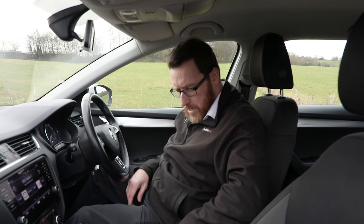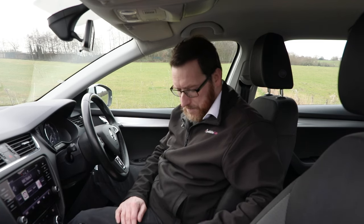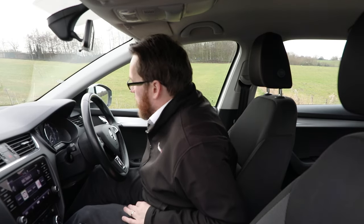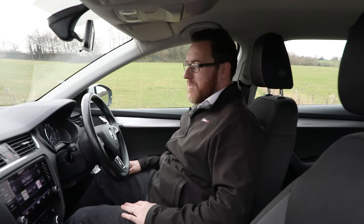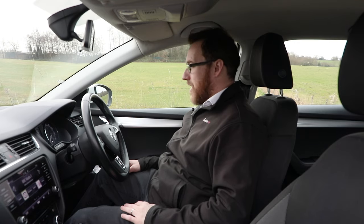We've got two cup holders. They're not very deep at all. If you go for the tallest of the takeaway coffees, I'd be a bit wary about those falling over or knocking them over. But there you go. We've got a storage compartment in the middle, and we've got fairly decent sized door pockets. All in all, this is a nice, comfortable cabin.